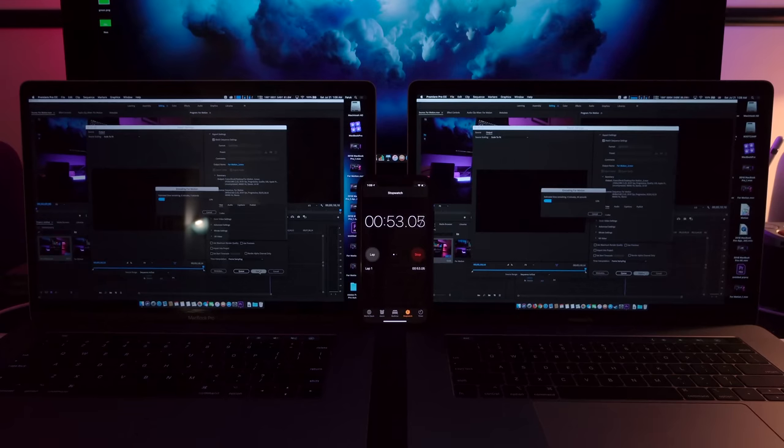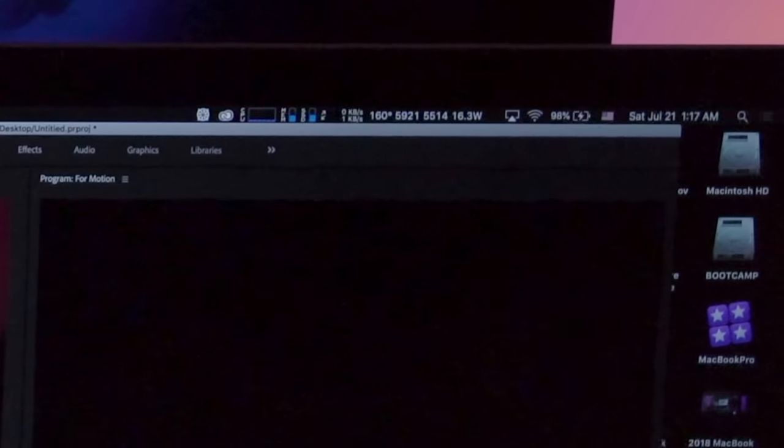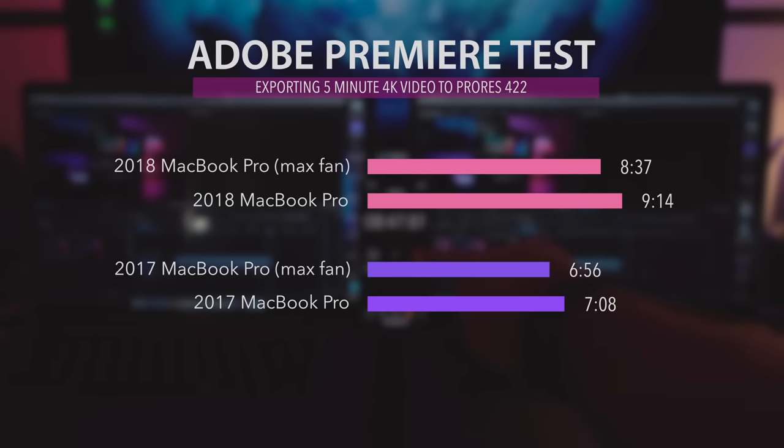So I decided to try my full speed fan trick, and it did help, but still the 2018 MacBook finished the task after the 2017 MacBook, and the 2018 MacBook drained down to 98%. So this means there is a project out there that cannot be exported out of this 2018 MacBook, because it will run out of battery before the project can be exported. Let's just think about that for a second. So this is not just a simple throttling issue on Apple's side. Adobe needs to do better as well.